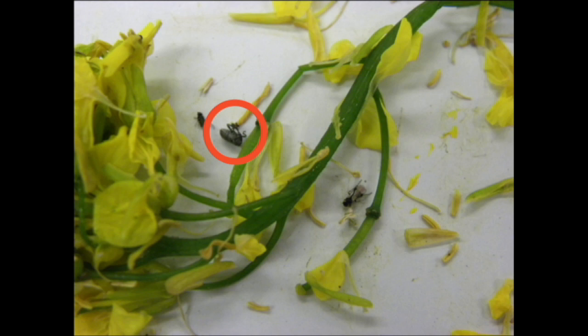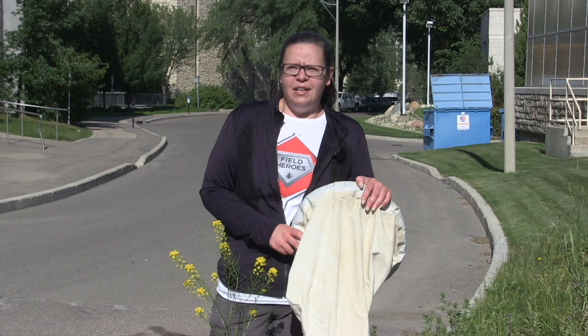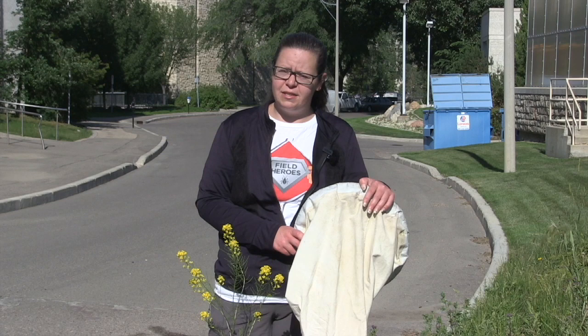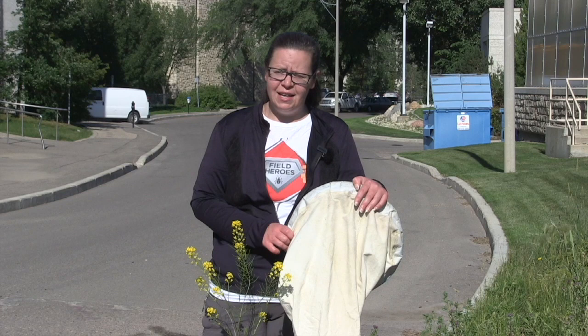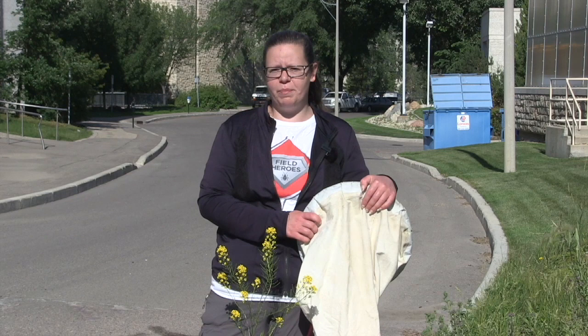Now, you have your Field Heroes t-shirt on, so of course I have to ask, what sort of beneficials are available out there for the weevil? That's a really tough question, actually. There are some different parasitoids that are known to attack cabbage seed pod weevil, but they're really not well established here in Canada yet. There's one in eastern Canada, a parasitoid that's becoming more common, and we're kind of hoping that it moves west slowly so that it can have an impact on our populations.